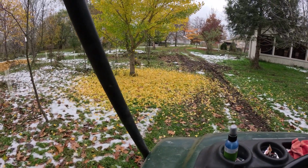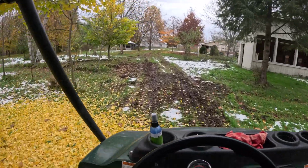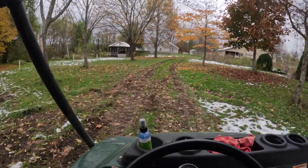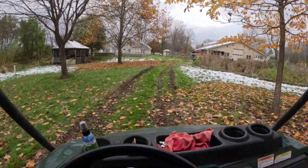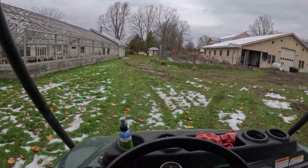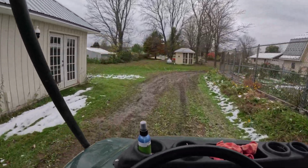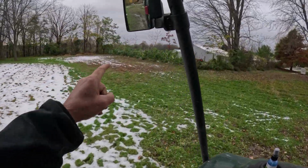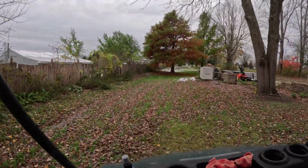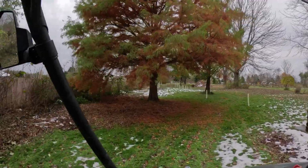Let's cruise up to the area where we got the tree guards we just put in today. Got to take care of the figs, get those ready. The snow and the frost here knocked them back. This is a bald cypress down here. This is a wet area. Really beautiful tree, color in the fall.